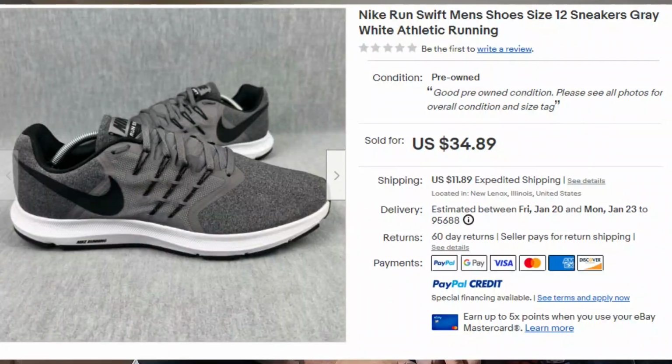These Vionics women's were $6, so we got those for $3. I found these Nikes. We're going to give these a shot as well. These are Run Swift Nikes. They're a little dirty on the toes, but we do like to even.